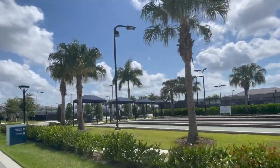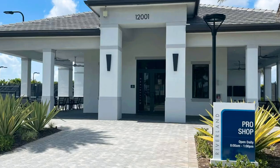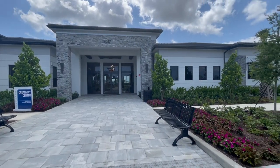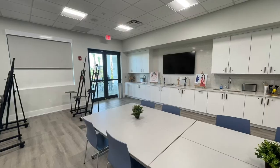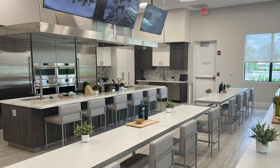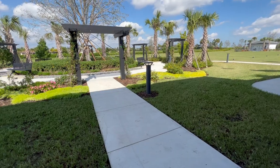Have fun playing a game of pickleball, tennis, or bocce ball, and stop by the pro shop to grab any gear you need. Next, let's take a look at the Arts and Culture Center. This is where residents can explore their creativity through painting and ceramics. They may also attend a cooking show and experience a full meal served with wine. Riverland sure knows how to do it right.